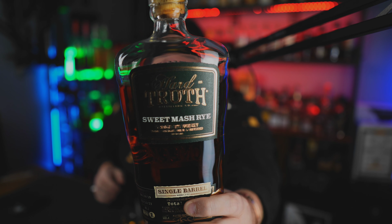Okay, number 1, it's going to be a Hard Truth Sweet Mash Rye. Now, you guys, if you have not figured out who Hard Truth is yet, I don't know what rock you're living under. These guys are pumping out some crazy good stuff, and it is so good. This one just happens to be a Total Wine pick, so nothing super crazy special, but it is a pick.